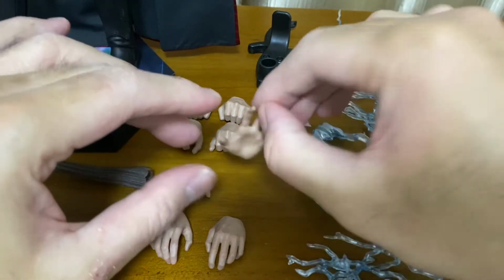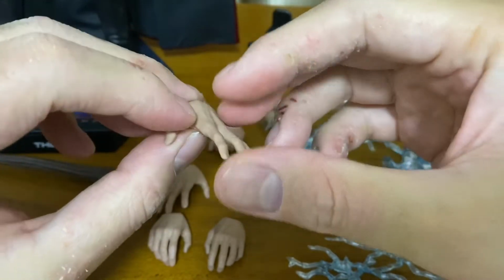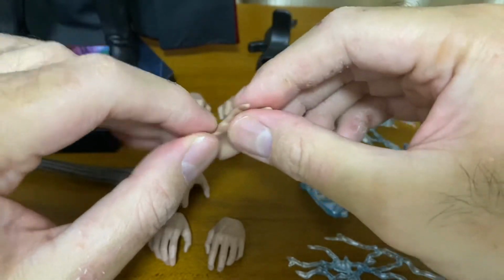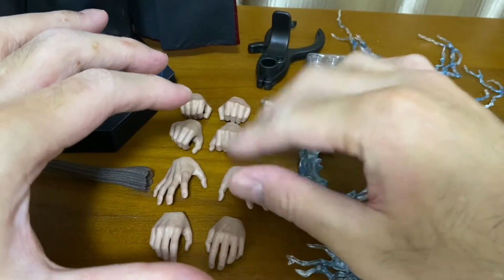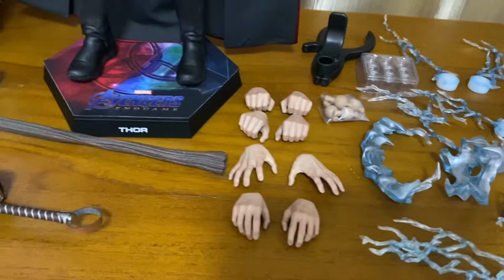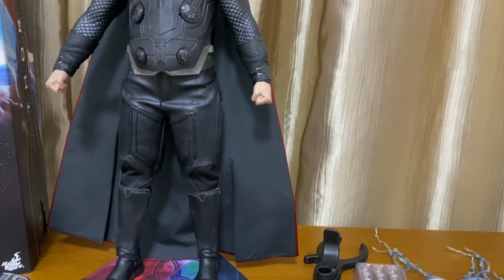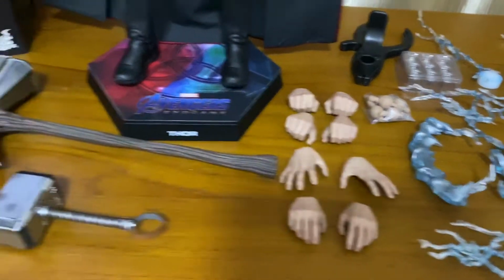So as always, you can see the color, the texture is very lifelike, realistic. Quality is there, bendable but not easily breakable. So there's that for the wrist. 8 are given together with the 2 that are clenched fists already on the figure. So these are the usual, typical accessories provided by Hot Toys in the figure.